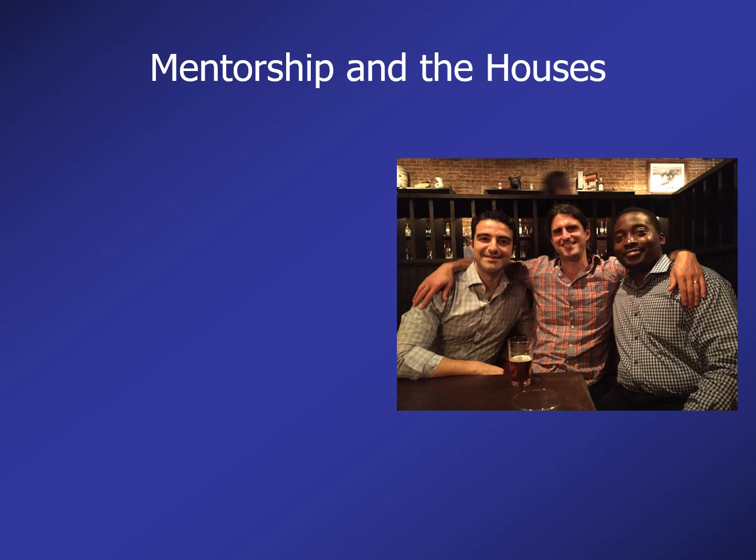Each house pairs a few fellows, usually a mix of junior and senior fellows, with 2 faculty members who will serve as the mentors. The houses are designed to provide life and personal mentorship and are separate from the career mentorship structure that we will talk about next. Houses have a social meeting at least quarterly, and the fellows within a house serve as each other's support group, sort of a big brother, big sister kind of model.